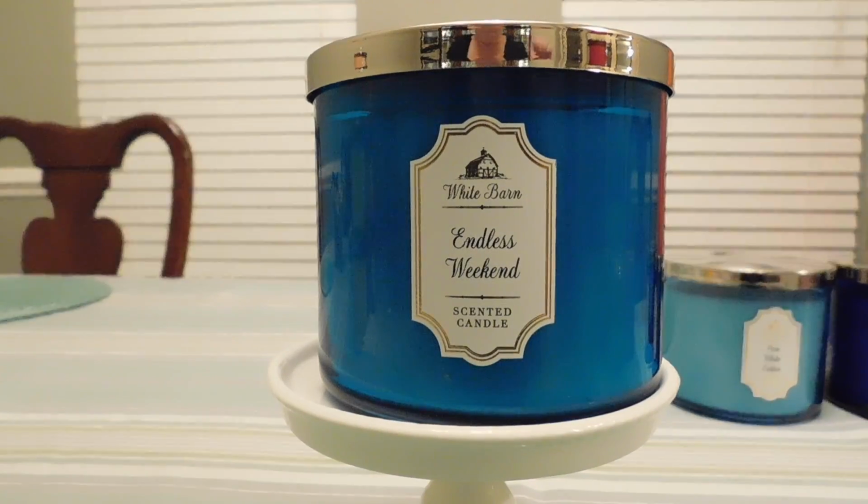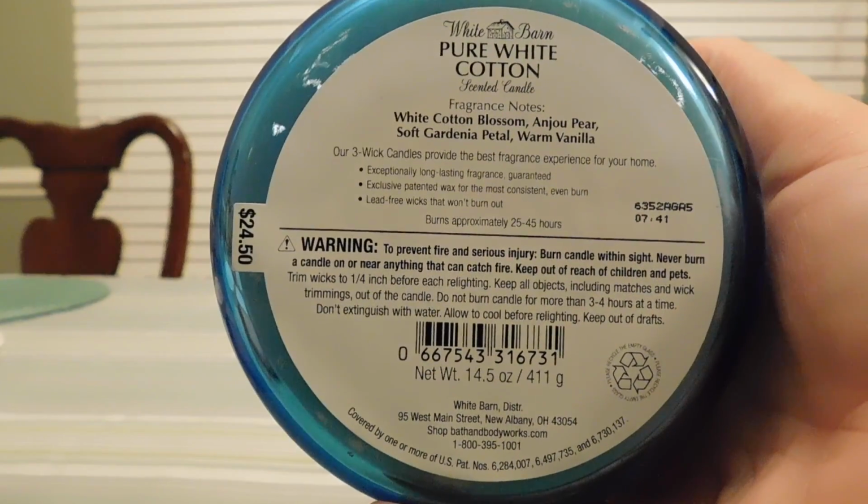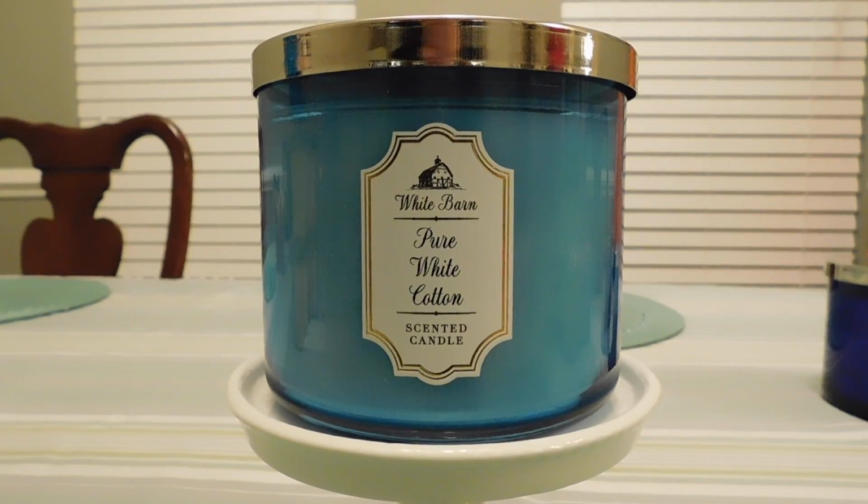I think it's perfect. The next one I picked up was Pure White Cotton, and it's this sky blue colored jar. The notes are white cotton blossom, anjou pear, soft gardenia petal, and warm vanilla. I think it's interesting that it has so many different fragrance notes. Really, this is just a white cotton scent. I feel like every candle company has a pure white cotton or fresh linen or some variation of this candle. If you like a white cotton scent from Yankee, from Scentsy, from anywhere, you'll definitely like this one. It's just a very nice laundry scent.